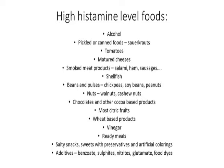Citric acid for histamine. That's why when somebody comes in with allergies, what's the first thing I take them off? Orange juice, pineapple, and grapefruit juice. Because that's citric acid. And if you're trying to stop their allergies, why would you be feeding them foods to raise histamine? Because that's what they're there for.